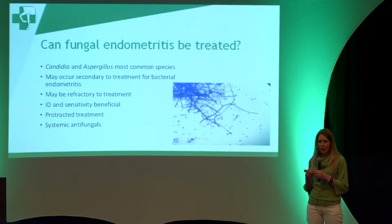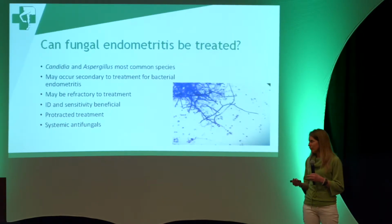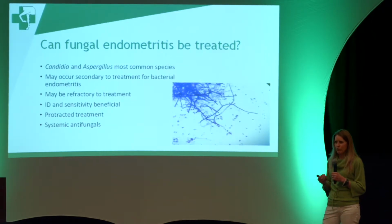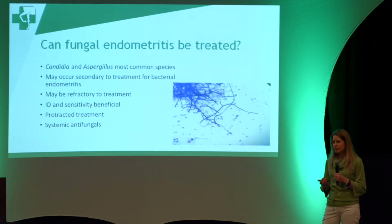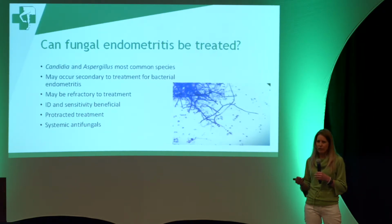Because I can put all the antifungals in there I want to, but if the biofilm isn't disrupted, my antifungal agents are not going to work. Oftentimes these require more protracted treatment than our bacterial endometritis cases. Typically with the bacterial endometritis case, we're treating them 3-5 days, and except for the really difficult cases, that'll resolve a fairly normal bacterial infection.